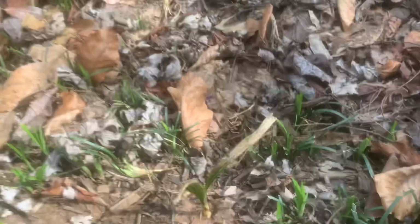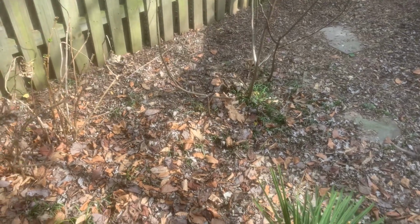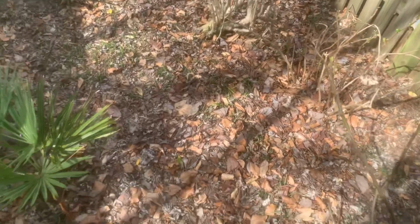And again, these are the newer ones that I put in the ground. The other ones in a pot inside are looking fantastic. I just watered them. I water them about once a week, and they retain a lot of moisture in that soil.